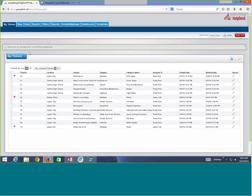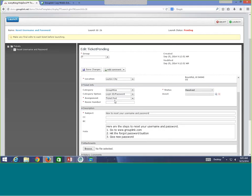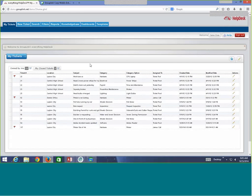Let's pretend that I didn't check the knowledge base. I didn't just submit a ticket. I think to myself, well, this is a common issue. Always check for ticket templates. I'm going to check right here and notice that there's one right there, reset username or password. I'm going to click on that, and it's going to bring up a ticket template that I can launch. Perfect. Now, the other thing I'm going to plug for users is the email to ticket feature.